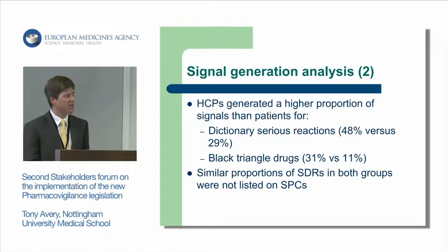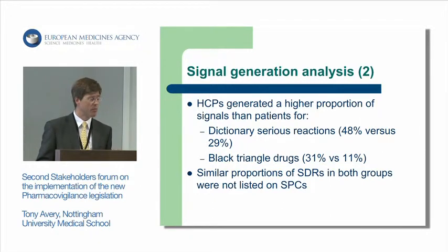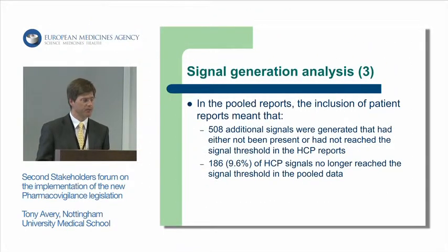We found that health professionals generated a higher proportion of potential signals than patients for dictionary serious drugs and black triangle drugs, in other words, drugs that are under intensive monitoring. But similar proportions of the SDRs in both groups had not been previously listed on the summaries of product characteristics, which suggests patients were potentially adding value here by reporting new things.